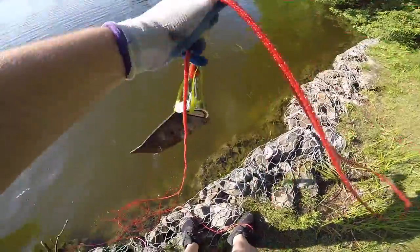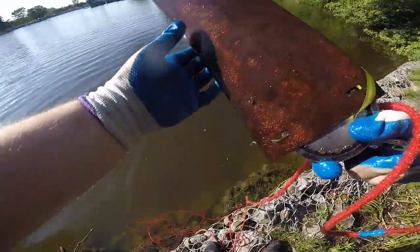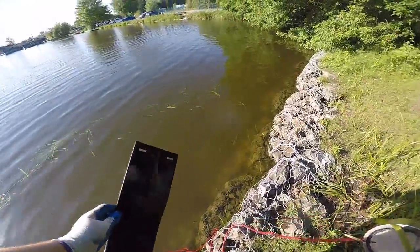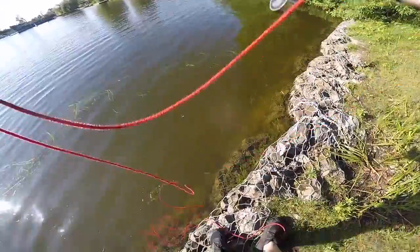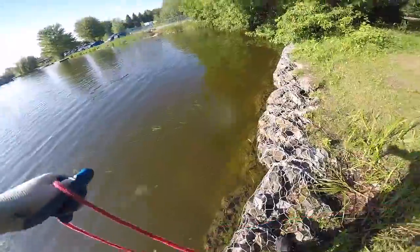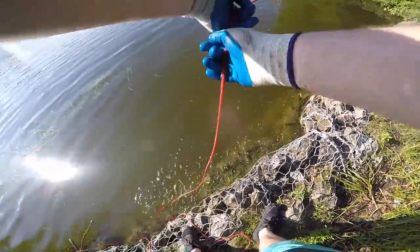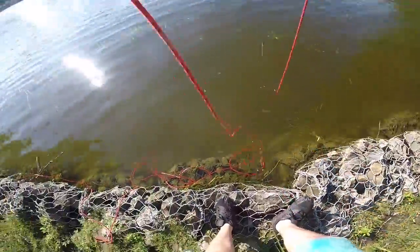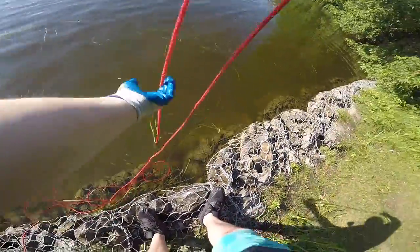Whoa, what is this? Look what I just got. Another sheet of metal. What is this? All right, I'm gonna throw it there again. Three, two, one. All right. Oh, what is that?